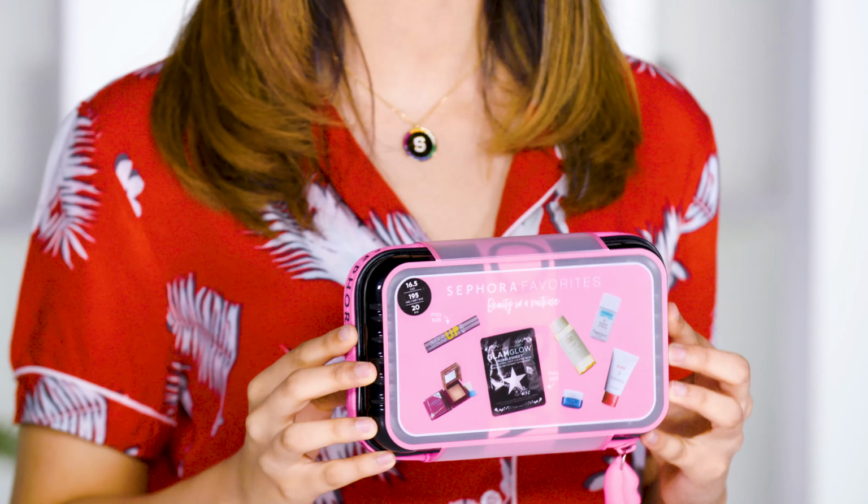Today we're going to talk about the newest Sephora Favorites box, and it's called Beauty in a Suitcase. Okay guys, let's talk about the packaging. This suitcase looks so cute. It's a perfect staycation item for all my beauty lovers. Let's unbox this.